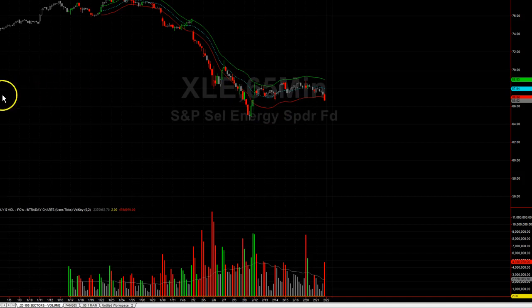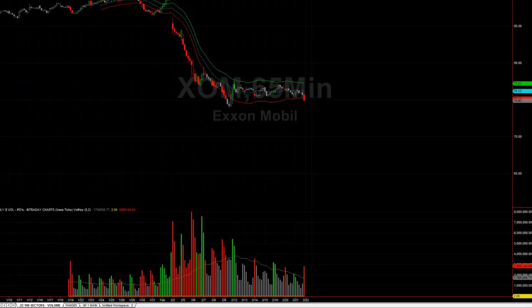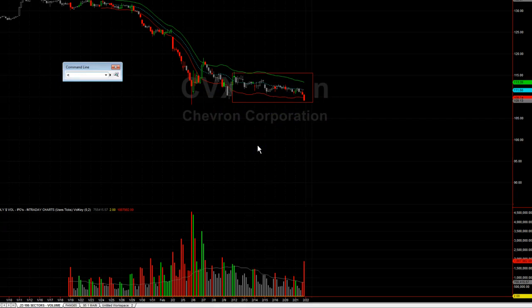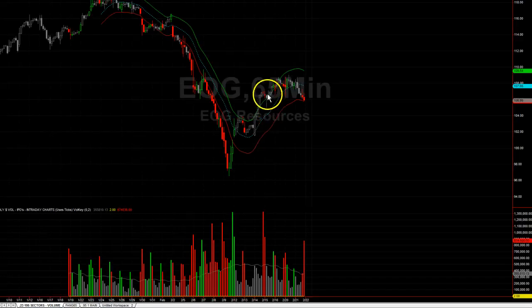I still like energy here. Energy is still in this, call it little consolidation range here. And you've got names such as ExxonMobil, a leading name in the energy sector, in that consolidation range as well. You've got Chevron in this consolidation right here. So again, trading very similar to the ETF itself. And then you've got another one in EOG, which is actually a bit more interesting.